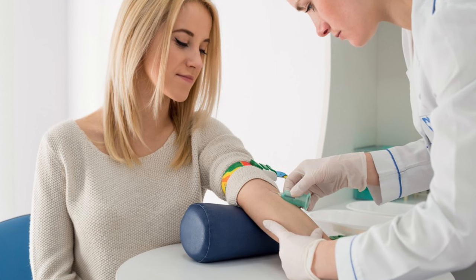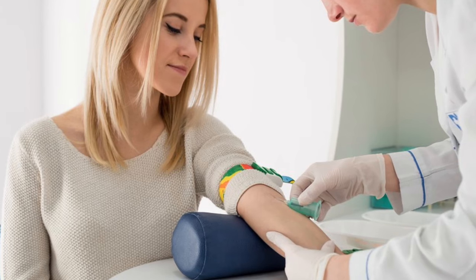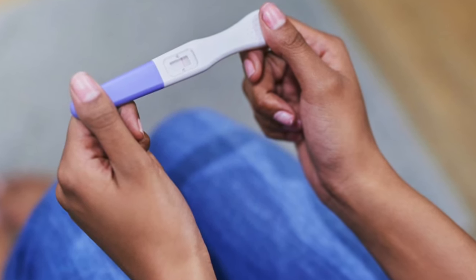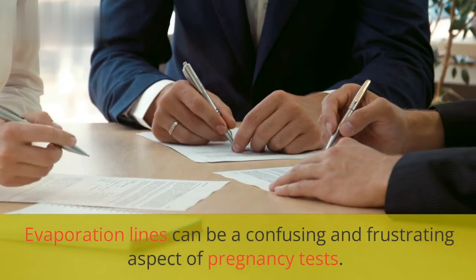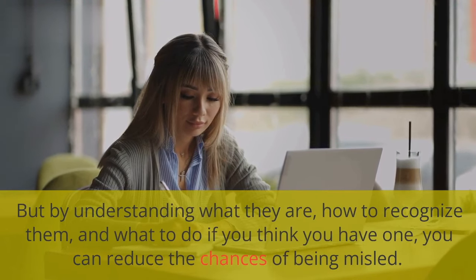Even then, if you are not satisfied, the best way is to go for a blood test or an ultrasound to ascertain whether you are pregnant or not. So this was all about the evaporation line, that is the faint line that comes after the reaction time, and what it means.